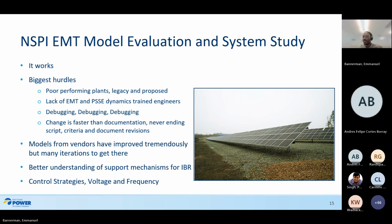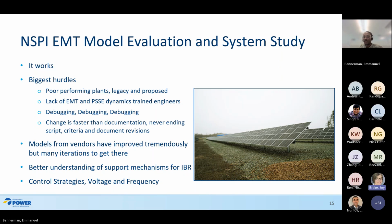Okay, where was I? EMT model evaluation and system studies. So the big thing we can say about it: it works. It works very well.